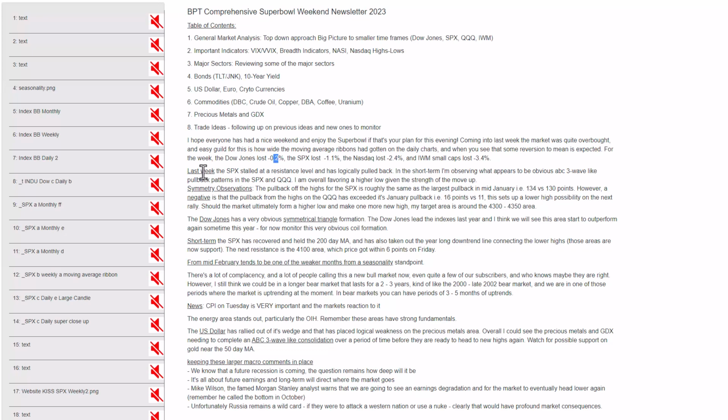Again, the previous week, the S&P basically stalled at a resistance level and pulled back. Remember, in the short term, we're observing what appears to be a 3-wave-like pullback, an ABC structure. That's what I favor at this point. Eventually it forms a higher low, and maybe we get one more move to the upside.